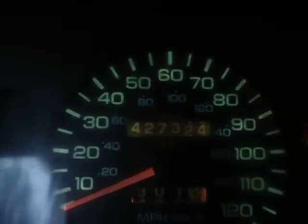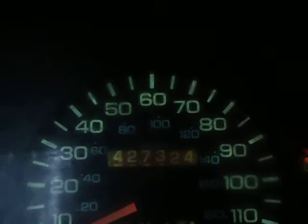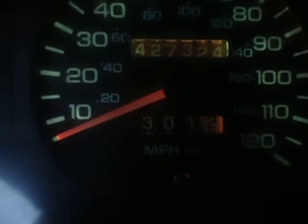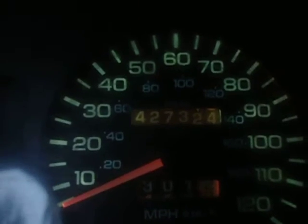So there's my odometer. Right there. Yep, 427,324. And so far I only drove about 301 miles after doing the whole trip. So far everything in here is clean, spick and span.